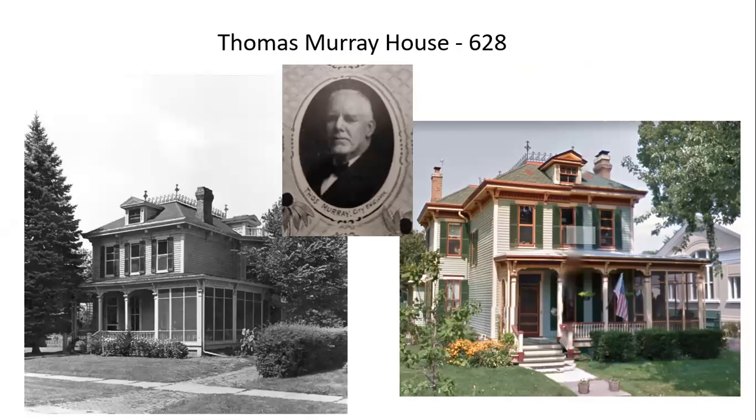This is the Thomas Murray House, built in 1881. Number 628. Just back for a moment to the Ball Waterman House. The notable owner of that house was Judge Charles McGee Waterman, who was Supreme Court Justice for the state of Iowa. And he was also the founder of the firm Lane and Waterman.